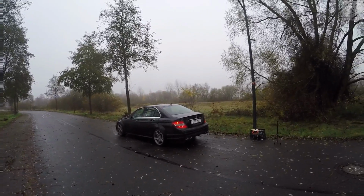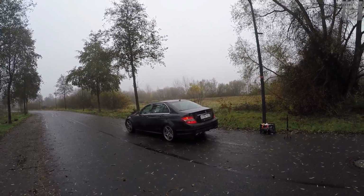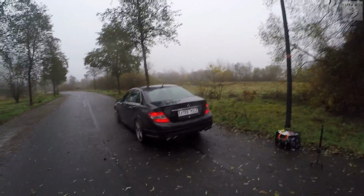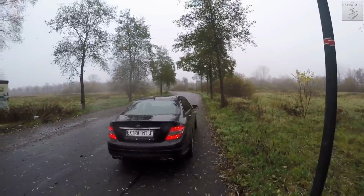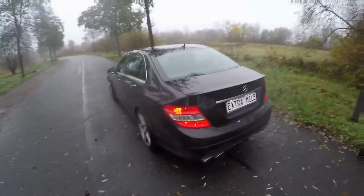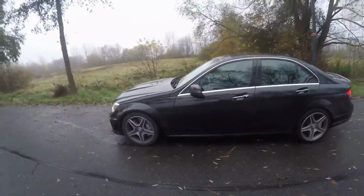My name is Alex and today I want to show you some more details about the car. I'm letting it warm up now for a while because I want to do a nice juicy burnout for you guys. But before we do so, I thought it would be interesting to walk around the car and show you what it looks like.